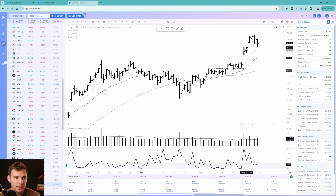And now I'm not quite sure if this filled the gap. The high here is 106.64. So not quite filling that gap, I don't think. Correct me if I'm wrong.